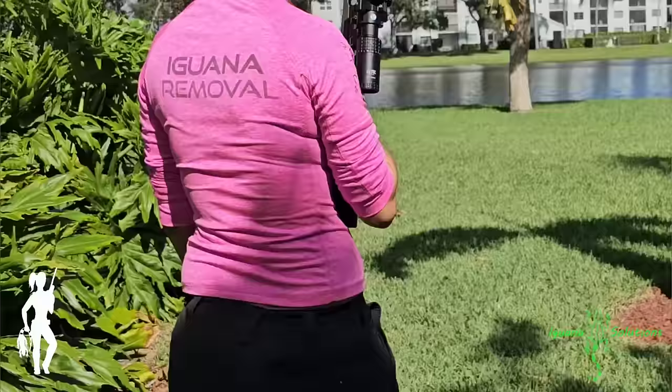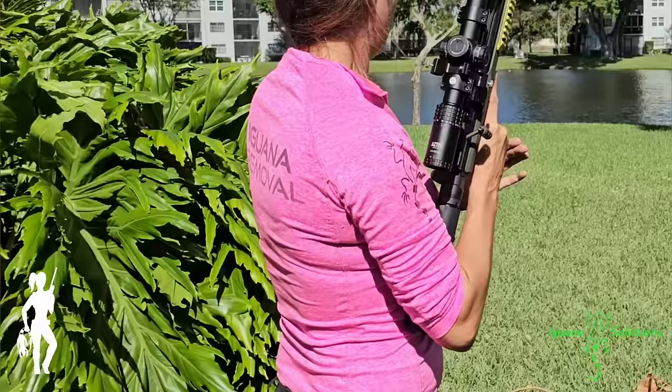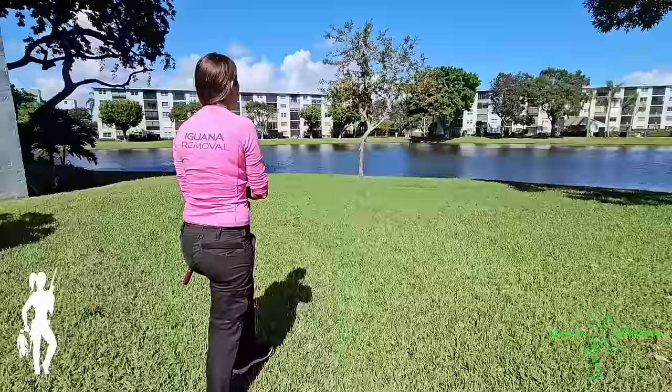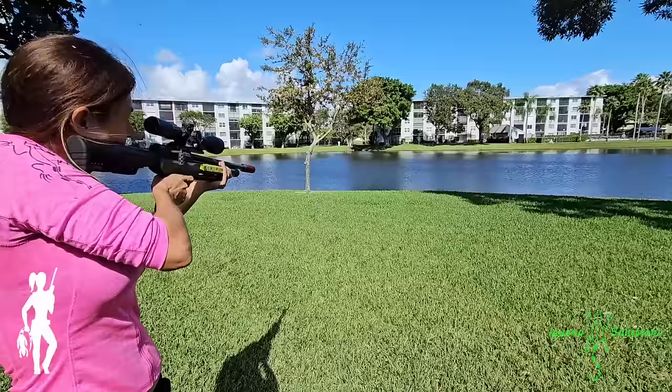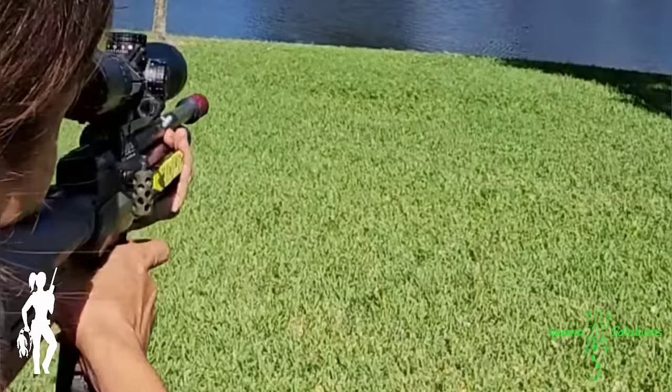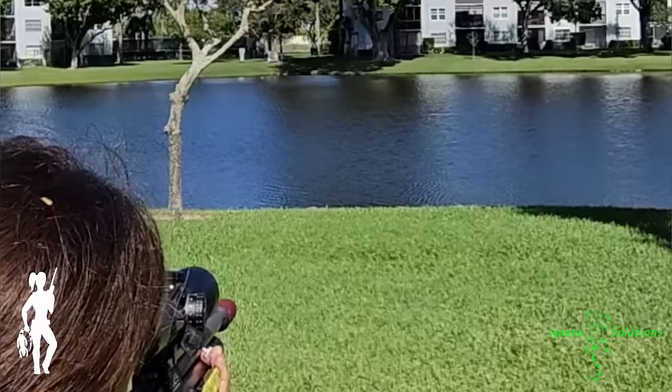There's a giant orange iguana right here. You see his head poking over? Probably just under 20 yards. Trying to get that eye shot. Shot right over him. Hit it again. There's him.